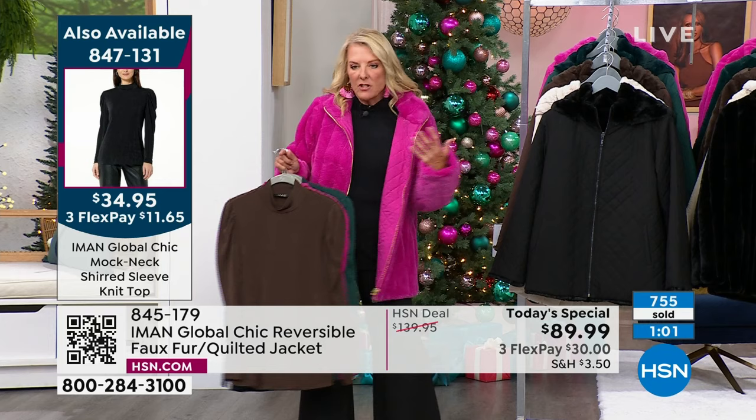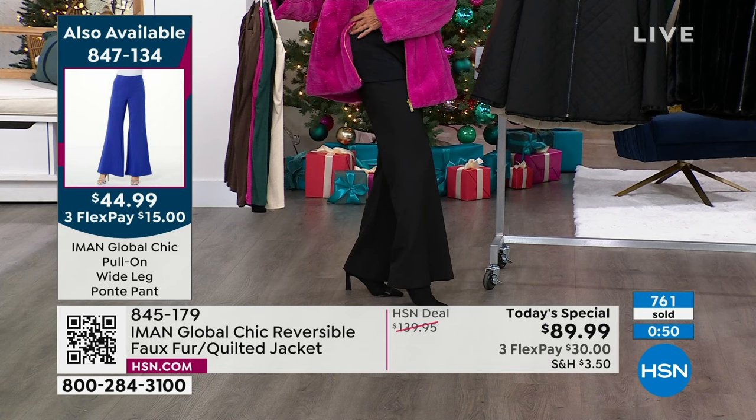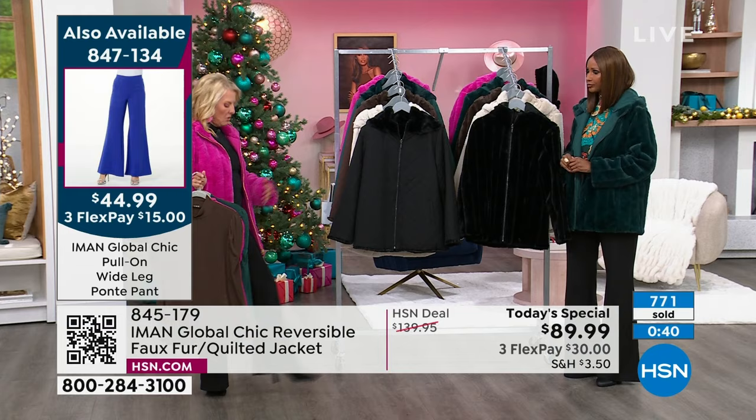Plus the pant, I have 1, 2, 3, 4, 5 colors coming up in the brand new pant. And a lot of you guys are seeing it right there, and you're just gonna go ahead and pick it up. Fabulous palazzo style pant in a beautiful, again, high-end ponte knit that you could curl up on the couch, or you could go to a beautiful theater or a concert in a beautiful concert hall in the exact same pants. Absolutely.